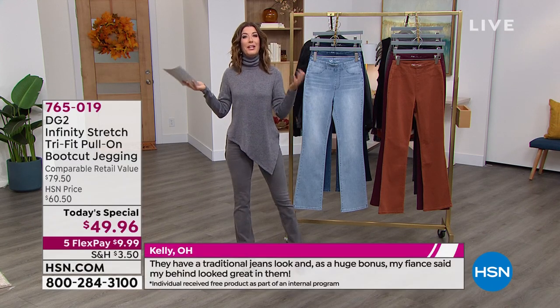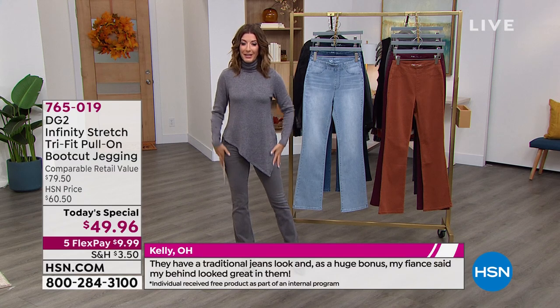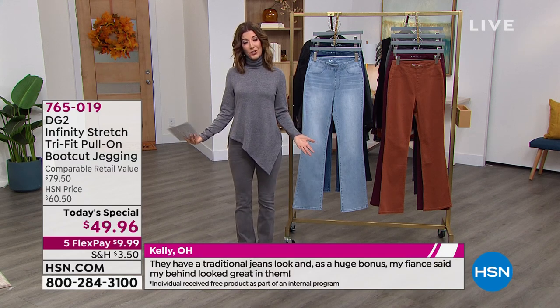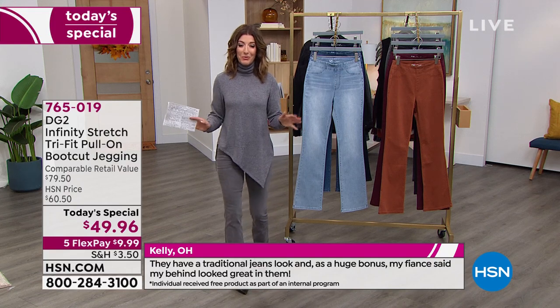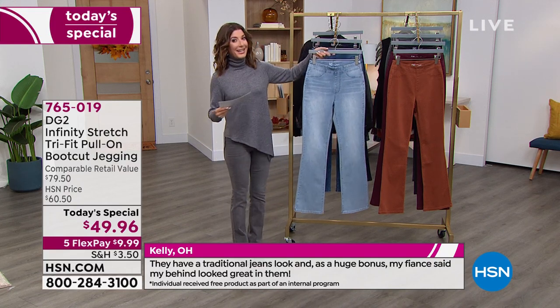it just depends on how you like your jean to fit. Do you like it a little bit more body conscious, or do you like it a little bit more relaxed? Either way, I think you're gonna be absolutely thrilled. So let me go through colors real quick and give you updates.